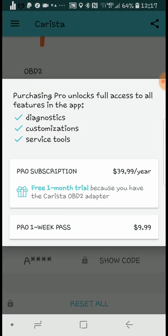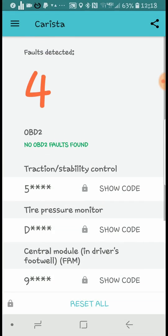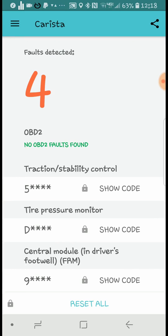So see, here's the $9.99 or $40 a year. You get a free month trial because you have the OBD adapter. So like I said, it's fine to buy and use for the free trial. I mean, $20, it's pretty cheap, but I'd probably recommend either buying one of the $50 ones or buy this one and use a different app, like I'll show you in the upcoming video.